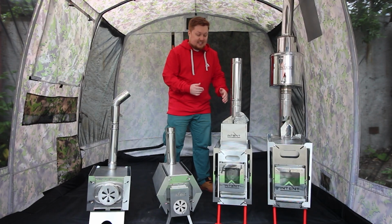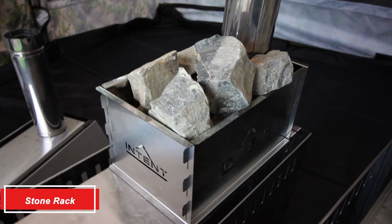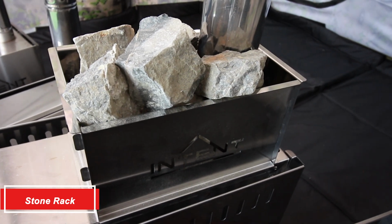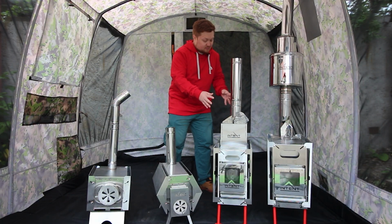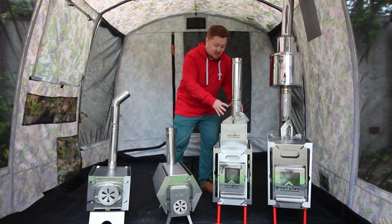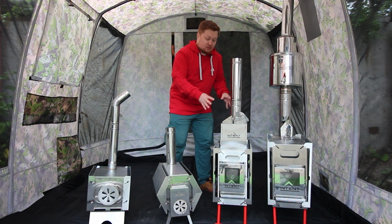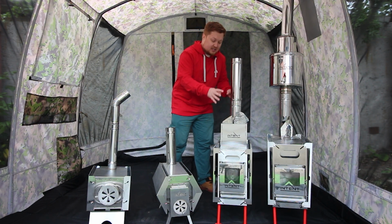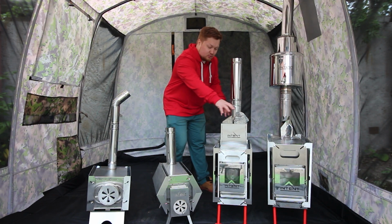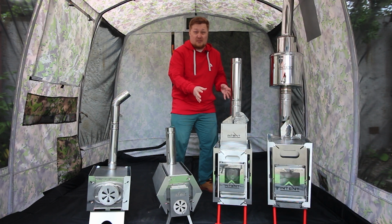For Intent and Intent Mini, you can purchase stone holders. A stone holder is a special thing that shows you where to put stones on the stove, because the hottest place on the stove is right around the pipe, and you don't need to put more stones than the stone holder can hold. You don't need to put stones wherever you want, because it will not be such an effective thing to do.